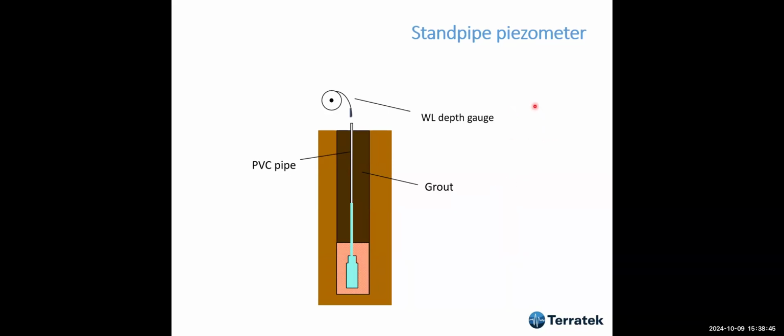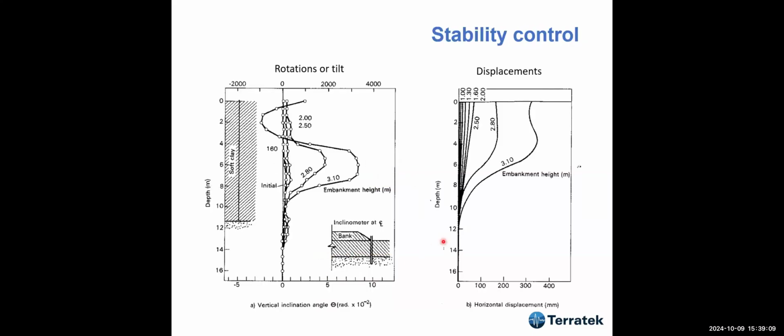Many of those were used in Boston by Professor Casagrande, I think 1948 or something like that. So the water comes into the pipe, and we measure the depth of the water by using a depth gauge. Very, very simple. These are porous elements. And stability control, I have used a lot. Inclinometers and tiltmeters could be used also to control the stability. And what's most important, this was my PhD thesis long ago: after the embankment reached 2.5 meters high, the displacement jumped. You see here, this rotational tilt, it jumped. And this is a very important sign that failure is approaching.